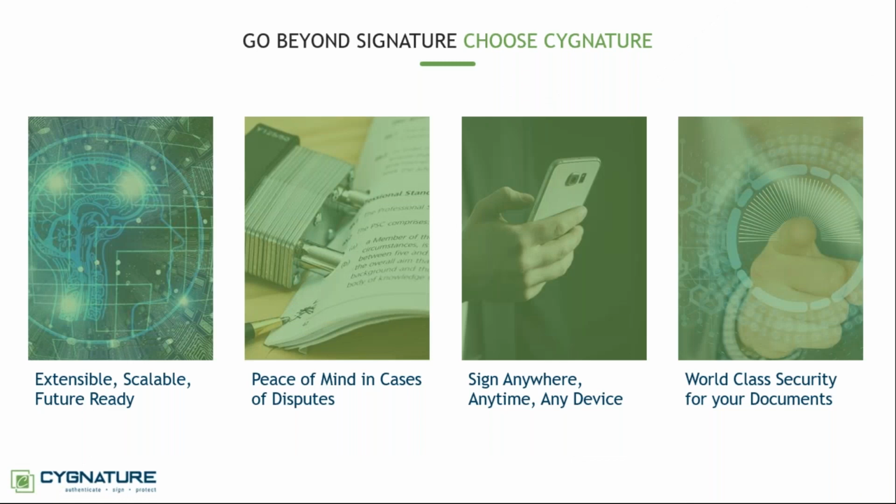Finally, let me say that it's an extensible and future-ready solution, because today you may not use biometrics, but in future, if biometrics come into force, then you need not go to another solution. Everything is already inside Cygnature. In case of disputes, you have all the evidence with you. With the mobile app and the web app, you can sign anywhere, anytime, on any device. Plus you get world-class security for your documents.